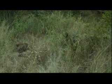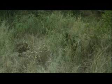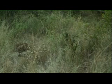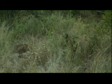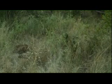Wonderful surprise for you. For those of you seeing this for the first time, welcome to Wild Earth Safari, and one of the main reasons why we're here is to watch a leopard raise her 2 cubs.